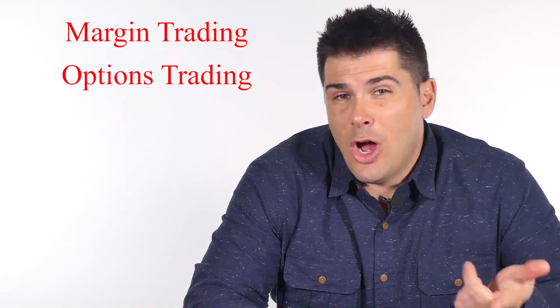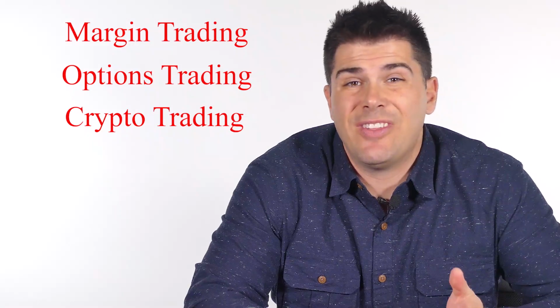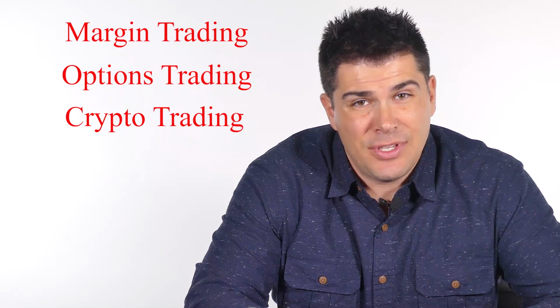They've also got free options trading, and then they've got free cryptocurrency trading as well, which is something that I haven't seen on any of the other apps. So if you are interested in crypto trading, then Robinhood is somewhere where you might want to be looking.